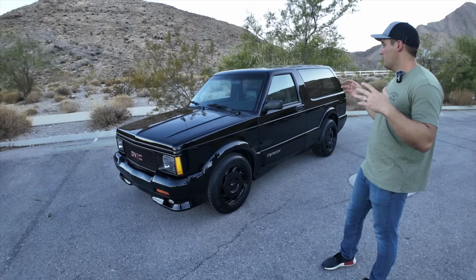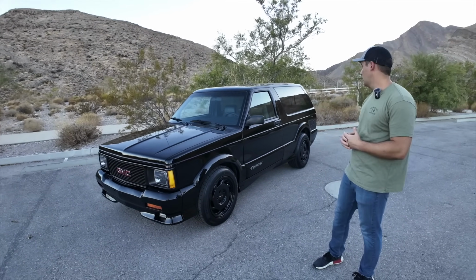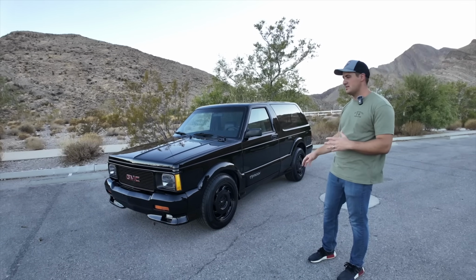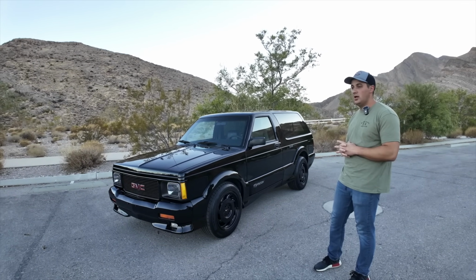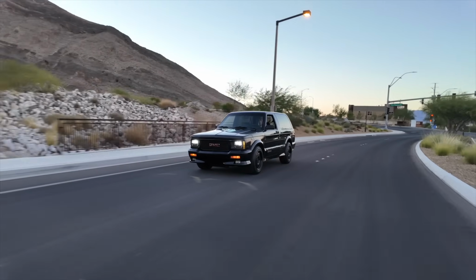Now, this is a bone stock Typhoon, except for maybe the radio, the steering wheel, and the wheels. So this is stock ride height. The Typhoon, one way that it was cooler than the Syclone is this had automatic leveling rear suspension. And so this thing rides really nice and handles pretty good for a truck. It's still a truck, not a sports car.